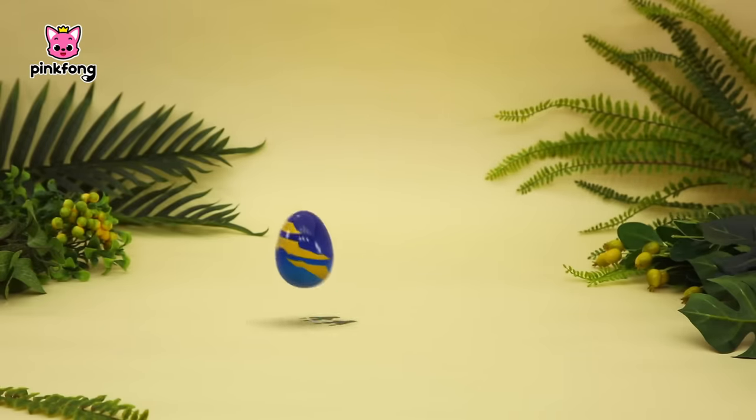Huh? You want to play? Do you want to play fetch again? Okay. You shouldn't throw it that hard. Oh no, the bone is broken. Oh, a butterfly. Tyrannosaurus is so scary.